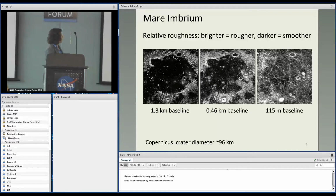However, the Imbrium Basin rim and Copernicus and Plato up here are pretty distinct. Now, as we get to smaller and smaller baselines, the approximately half-kilometer baseline, we start to see more of the finer scale roughness. So we begin to see some of the ejecta materials from Copernicus here, as well as some of the tectonic deformation and also Aristotelis ejecta.